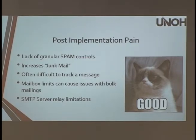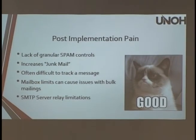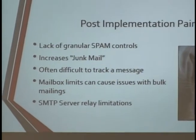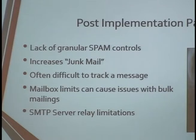Some of the issues that we found with Office 365 after we had implemented was the lack of granular spam controls. We use a Sophos email filtering appliance. We're very happy with that. It was as simple as moving a slider switch. Do you want your spam to be more lax or more restricted? And we had that thing cranked up to 10. We didn't want anything coming in that we thought was bad, because we tried every other level, and everybody still called and said, I'm getting junk in my mailbox. So we lost that.